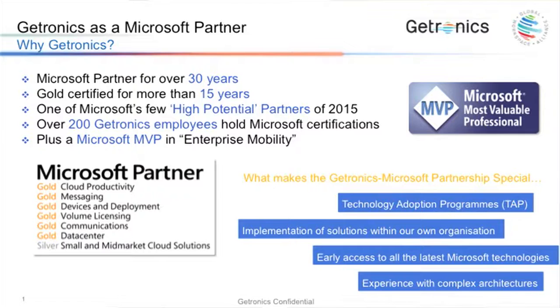From a Microsoft perspective, we've been a Microsoft partner now for 30 years, and gold certified in a number of different competencies for the last 15. On the slide you can see a quick snapshot of the competencies that we currently have gold and silver status in. We have over 200 engineers who carry a number of the different current Microsoft qualifications to allow us to support those competencies. Plus, we have a Microsoft Most Valued Professional, which is Nico, and you'll see him in webinar number 3 talking about the Enterprise Mobility Suite.